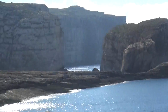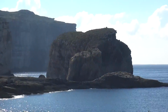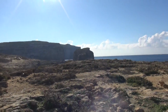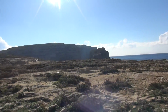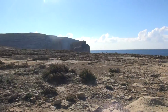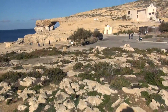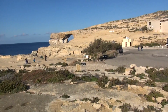I don't know what it's called in Maltese, but it's called in English Fungus Rock. And this is kind of hard to film sideways. That's called Fungus Rock. Why? Because in the Middle Ages, apparently, some incredibly rare fungus grew on that rock and pretty much nowhere else. And it was said to have incredible curative properties. And it was so rare and so valuable that the Knights of Malta, which is like a whole other story, made it punishable by death to go to Fungus Rock and steal the fungus. And of course, the fungus is long since extinct. Nobody can partake of its curative powers anymore, but the Fungus Rock remains, so that's something.